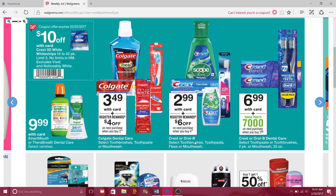Now, Register Rewards is like a coupon that you can utilize in the store. So when you utilize a Register Reward in the store as a coupon, you cannot have more coupons than products. So say that you're buying 3 products and you have 3 manufacturer coupons and a Register Reward, you can't use it, so you'd have to add in something else. You'd have to have 4 coupons for 4 items, if you understand. But anyways, let's go ahead and look at this really quick.